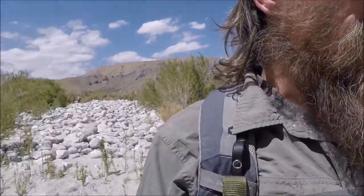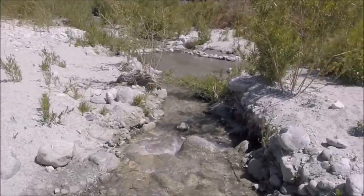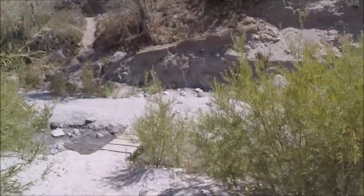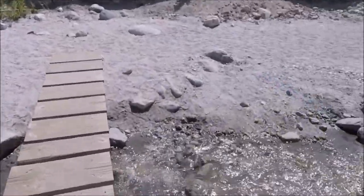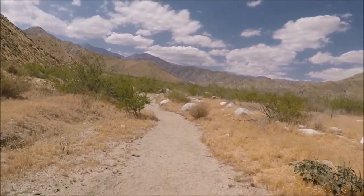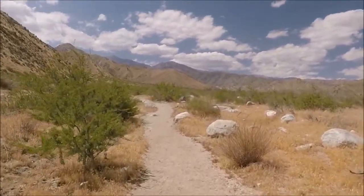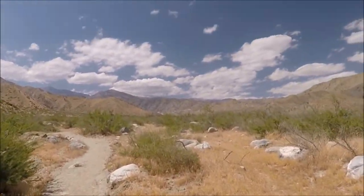We're crossing the Whitewater River for the first time. It's actually flowing pretty good. Yeah, we're still on our way to Red Dome. Just a little over a half mile into the trail. It's a little warm, but it's a lot better than the wind that was here yesterday.